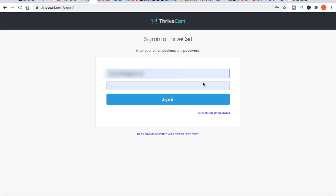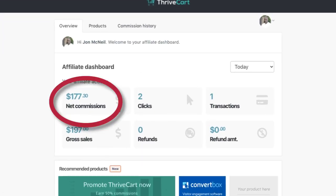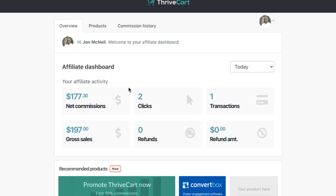But first, I actually wanted to just log into my Thrive account just to see how much I generated today with my online business. So we're going to just log in and hit sign in. And as you can see, this is live. I just refreshed it again. And you can see that I've generated $177.30 with my online business today. And it's just the start of the day.